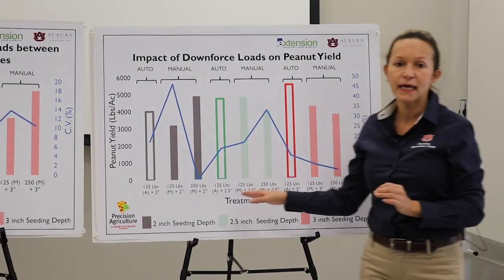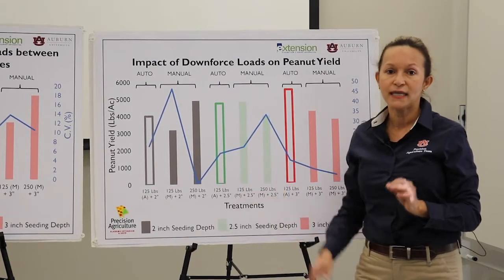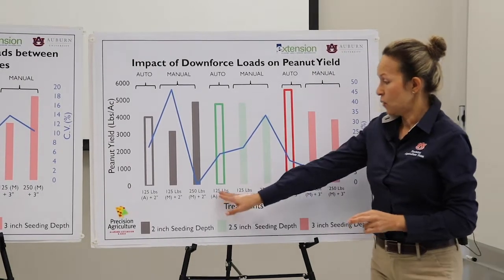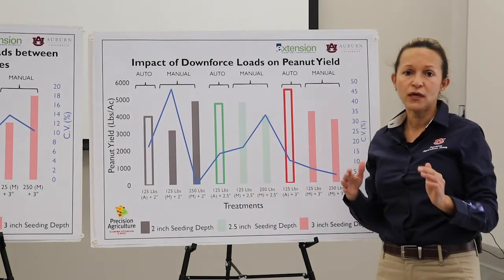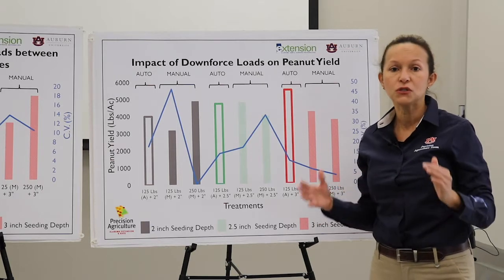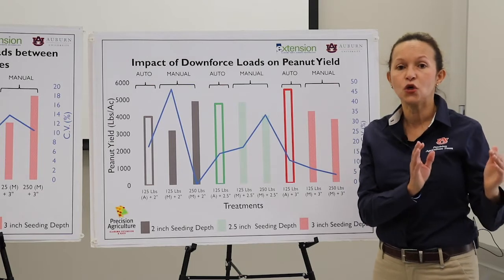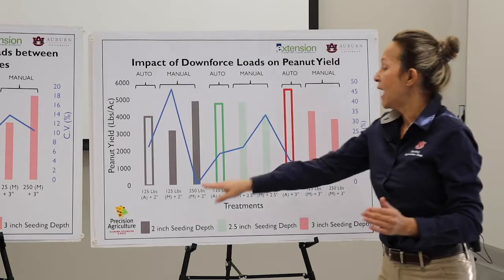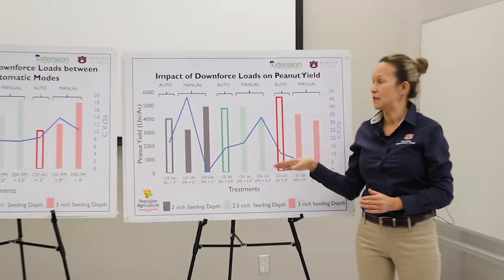So again, I would like to emphasize that we wanted to evaluate the impact of different downforce levels, 125 pounds and 250 pounds. We also wanted to compare the manual fixed load mode, which is the most utilized by farmers, with the new planting technology mode, which is the automatic mode. And we evaluated that at 3 different seeding depths. What you can see on this graph is yield, the final exam.